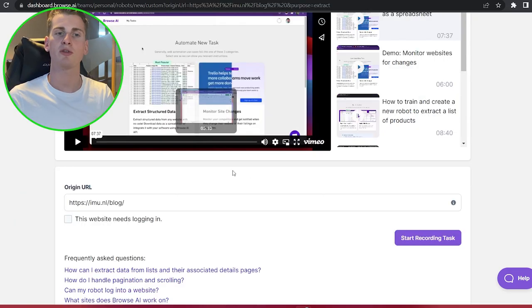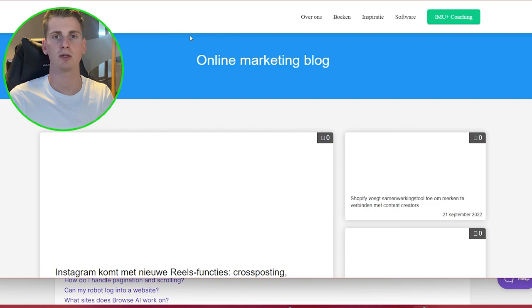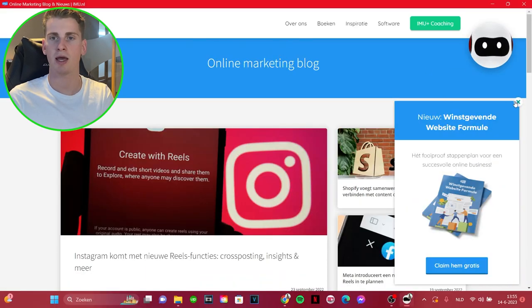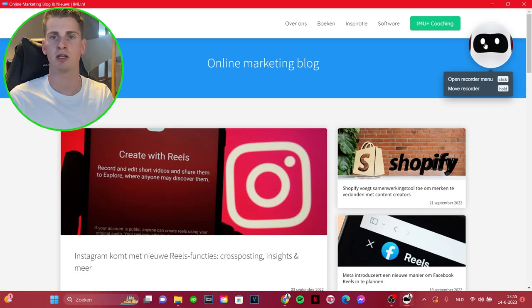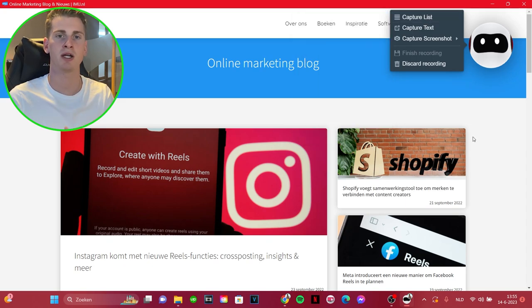Click on that. So after putting in the right details for this website, I can start recording the task. I get launched to this blog page, and as you can see above here is the robot. Now I click on capture list, because for this specific task, I want to capture the list of all the blogs that they are posting, and I want to get updated about that.